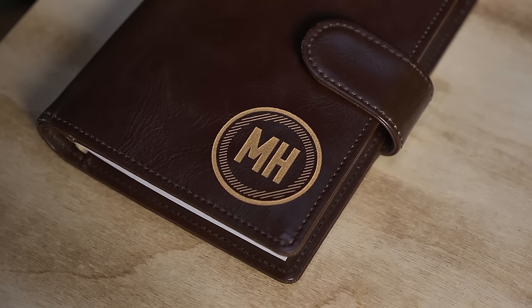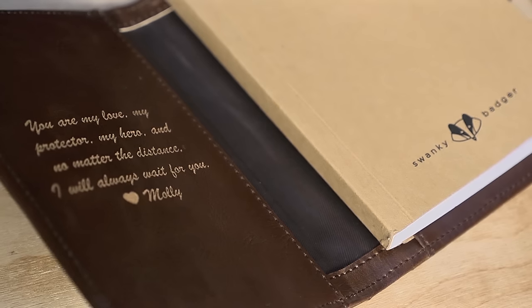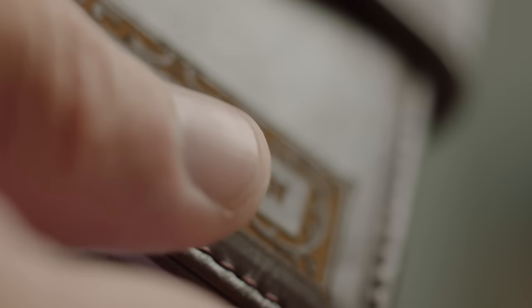You can personalize it on the front with his initials, pop it open, and have your sentimental message on the inside cover. So if he's traveling and needs a little bit of reassurance, if he's feeling lonely, put a little message in there to let him know that he's loved and that you're thinking about him. It's a home run every time.